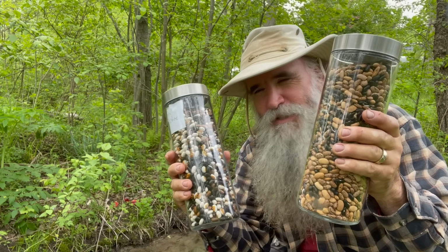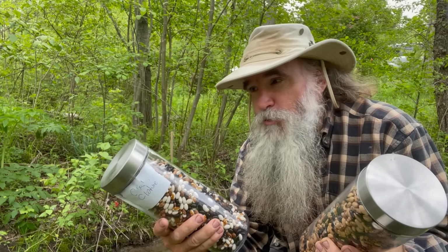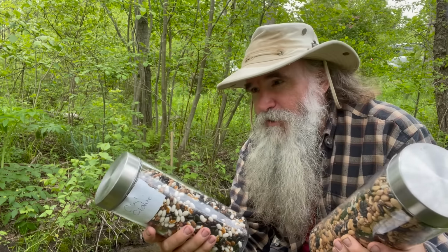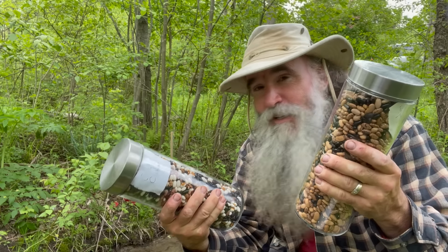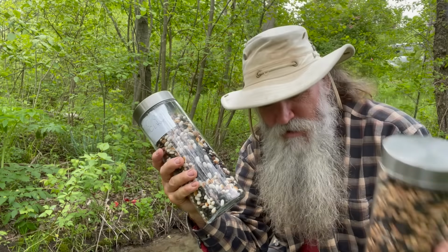jars like this of beans from last year, plus all the beans I kept to either sow in the garden or to use for different educational projects. For eating in the kitchen, I think it was about 16 or 18 of these jars we got last year.